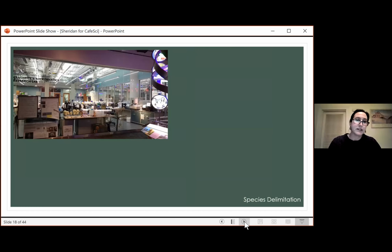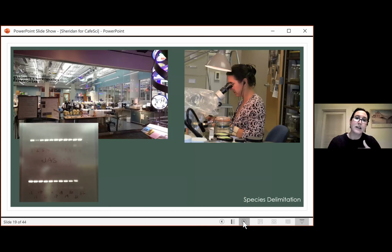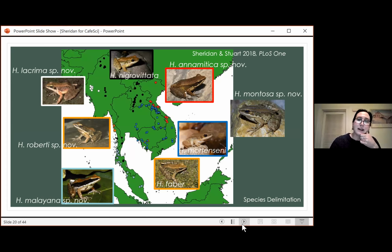So my advisor and I decided to look at this using the common methods, which were genetics and also morphology. When I did this project, we sequenced 350 individuals from 134 locations in 6 countries, and I measured 385 adult specimens. And what we found was that there were actually 5 previously undescribed species in this species group.